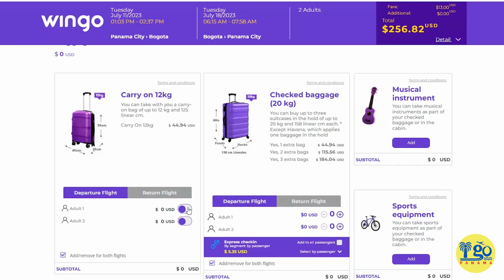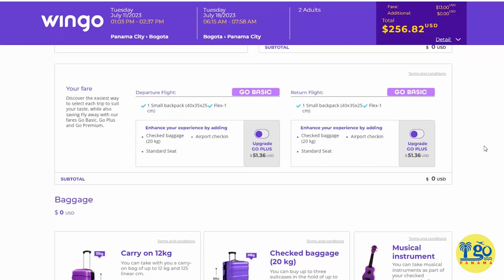From here, you can choose a lot of different options. Okay, if you want to take like one carry-on between the two of you, you can add that. All right, it's going to be $45. If you buy it online, it's going to be a lot cheaper than if you buy it at the airport. All right, so that's really important to understand. But the really cool thing is that you can change these options all the way up until the day you fly.